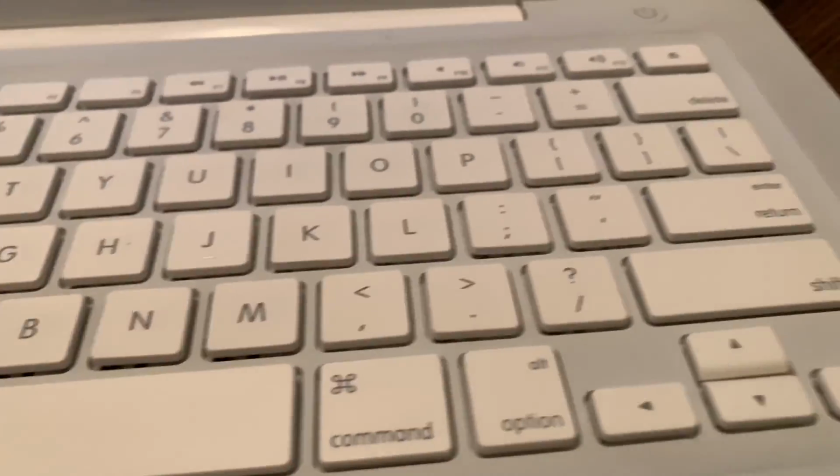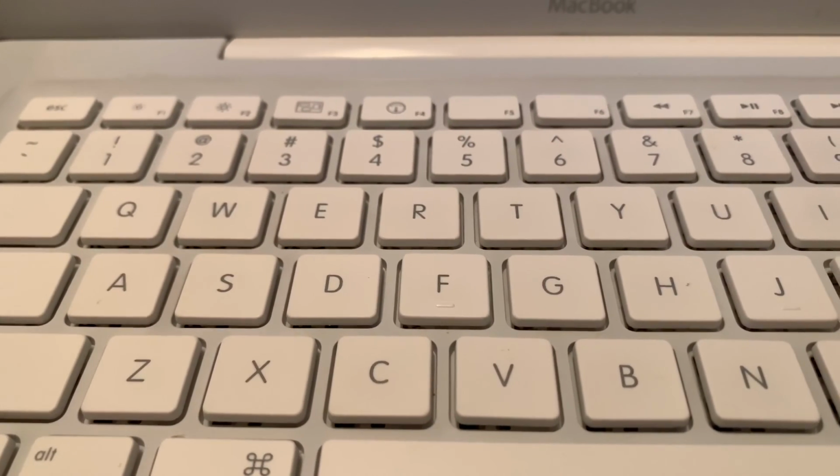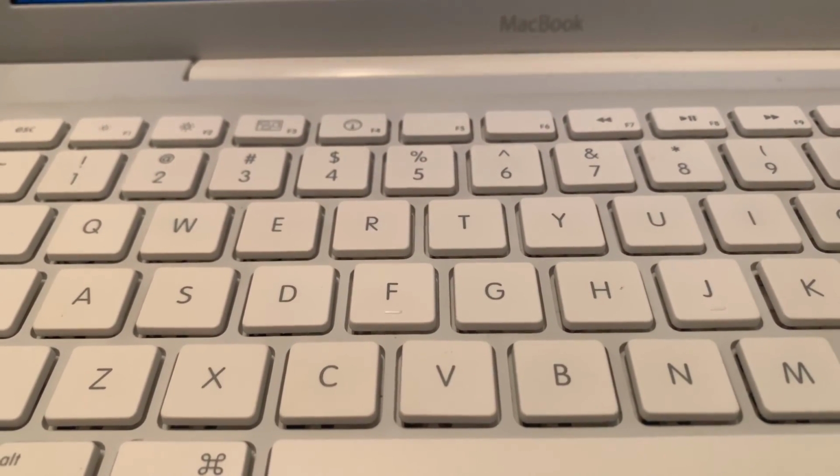The keys actually don't look too bad. They're still in pretty good shape. They don't seem to be too off color from their original white color. All the letters are clearly there with no signs of fade or wear.